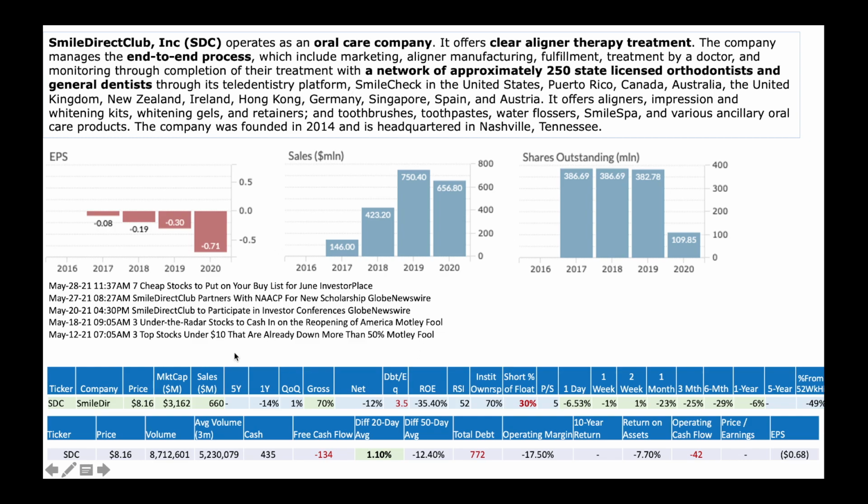And from a fundamental perspective, it's an $8 stock, with nice sales of 660 million, and quarter over quarter, 1% positive. That's the good news. Nice gross margin. Net margin is negative, a lot of debt, like we talked about. Profitability is negative right now. They're not making money. RSI is 52. It's okay because it's below 55. The company is a little bit oversold at this time. Good to accumulate. They have not done much. All along they were negative. If you're a pure fundamental person, you would not buy this stock.